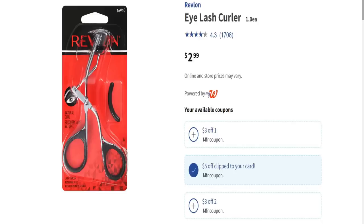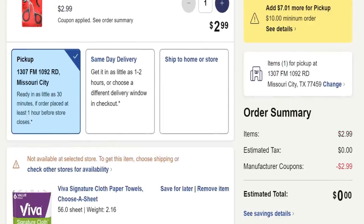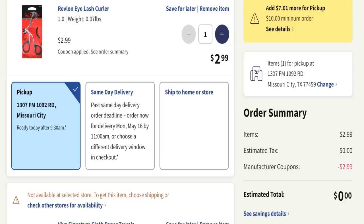So we have two options here. Make sure you don't clip the one though that says $3 off two. That won't give you the best deal. So clip the $3 off one or the $5 off two. You can see I have one of the eyelash curlers in my cart for $2.99. $3 came off, the $2.99 came off, and you can see my total is zero. So that will be absolutely free.